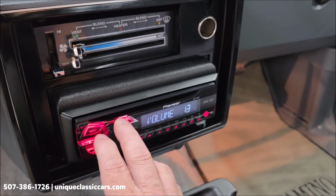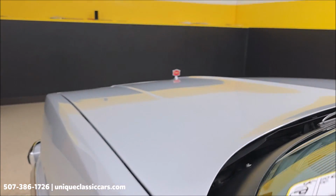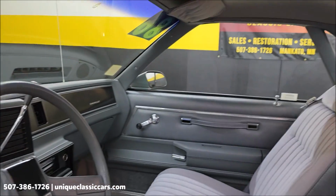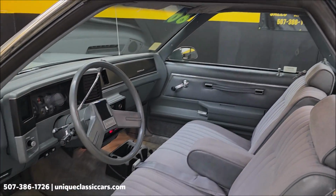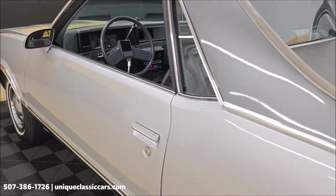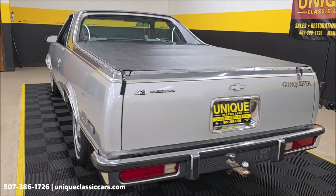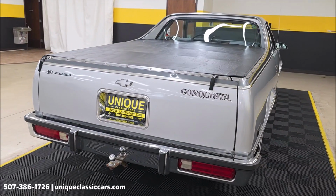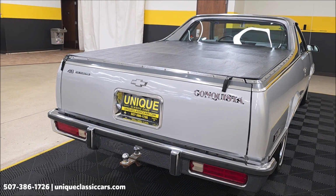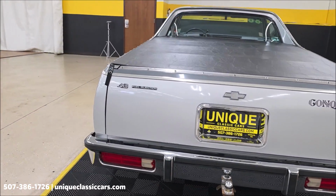Stereo is working. The dash looks good. Headliner also looking good. Visor is still intact. Door closes nicely. Let's listen. Nothing crazy over the top of this exhaust with that 4.3 in there. Sounds as you'd expect, running pretty smooth.